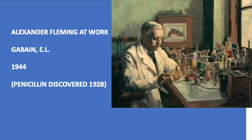This painting shows Alexander Fleming, the discoverer of penicillin. He's seated at his workbench and at the window through which wild penicillin mold blew in and landed on his media dish. Though discovered in 1928, penicillin did not come into widespread use until the beginning of the Second World War, and even then it was scarce.